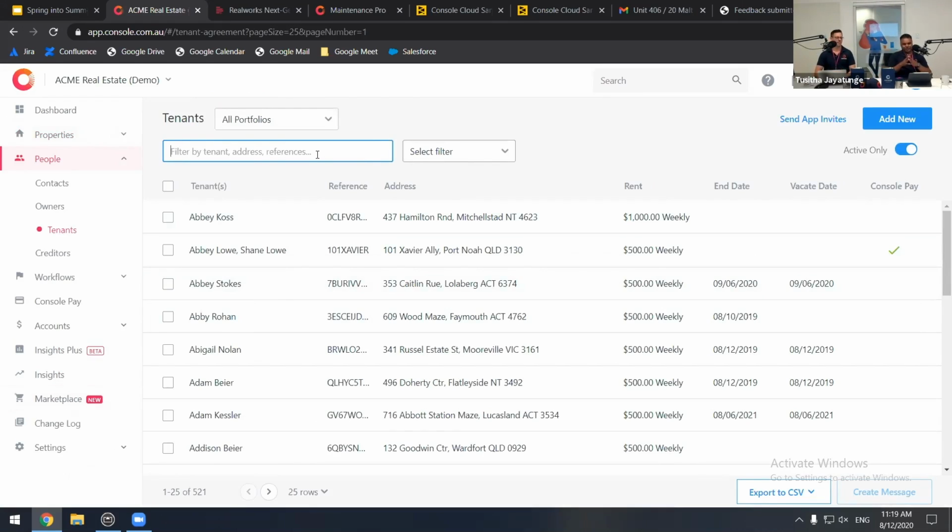Great. So now the next thing we're going to show you is our fully integrated, totally automated rental collection system. It's called Console Pay. What I'm going to show you is how we can quickly set up a tenant, and then with Console Pay, be able to direct debit rent, bond, as well as invoice payments.